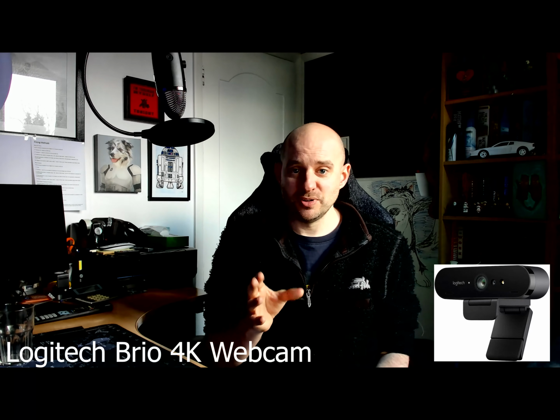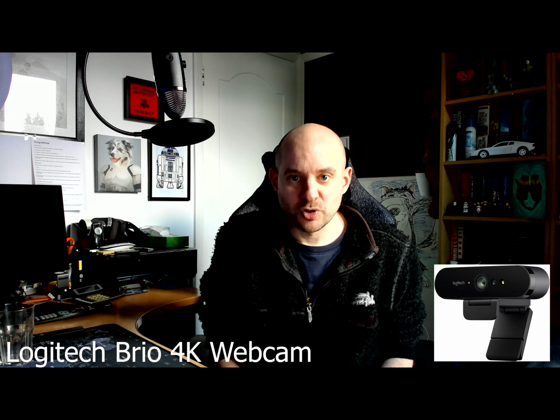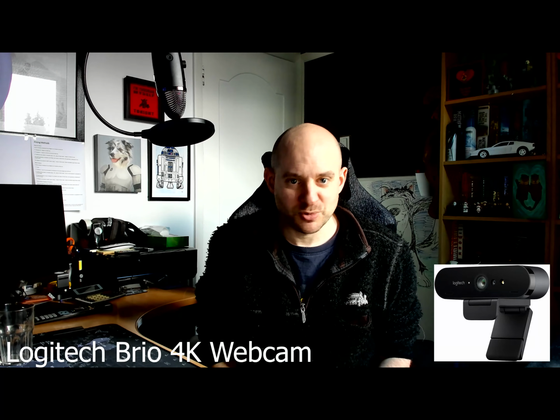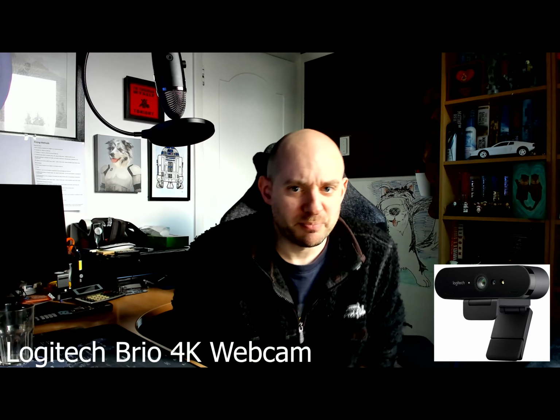It's not like the Logitech StreamCam, the newer camera, which has a USB-C connector, which most modern computers have, but usually you have one of them unless you've got a MacBook. Might have a couple of them on there, but on a Windows laptop you tend to only get one, so you're limited with how many things you can plug into those.